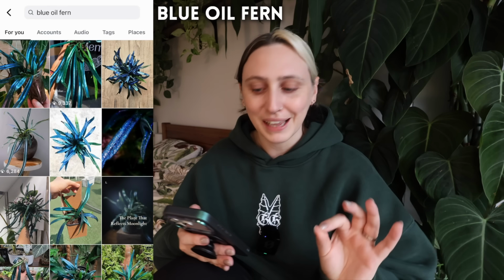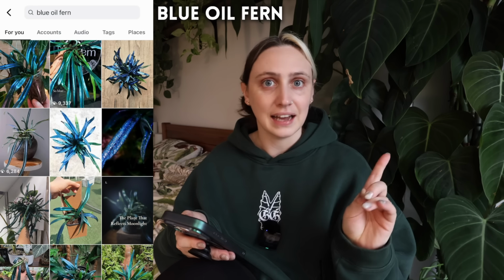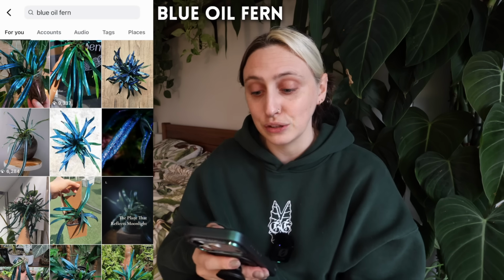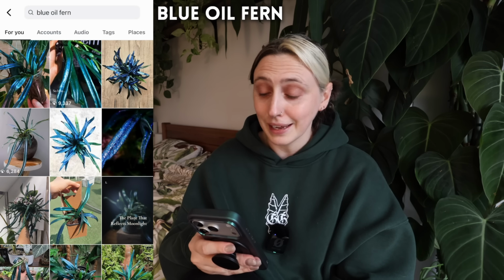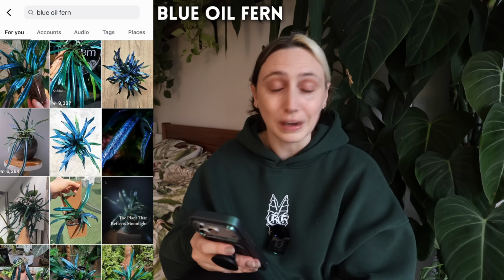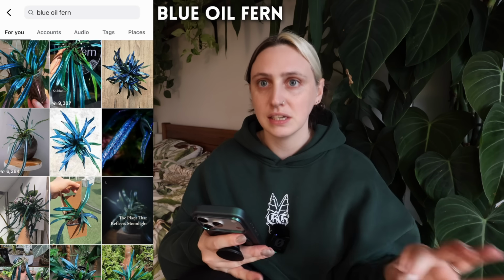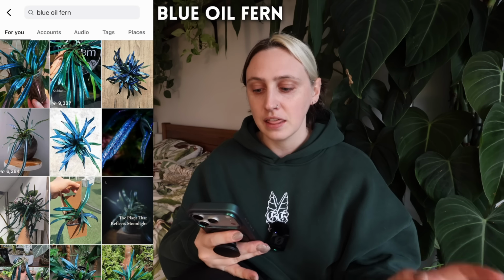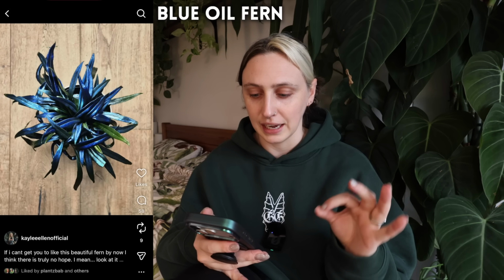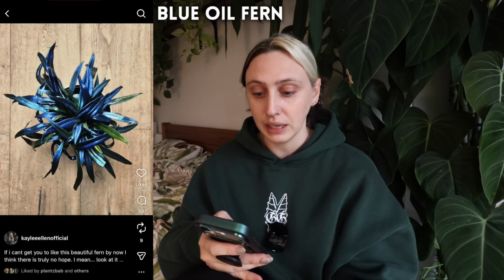So, the first plant on this list, and this was actually inspired by Kaylee Ellen and several of my patrons as well, saying that it is a fairly easy plant to take care of, even though it doesn't look like it would be. It is the blue oil fern, and this one is so cool. In general, I am not fantastic with ferns, but I have heard this is an easier fern to take care of than other ferns out there. Literally this picture is Kaylee Ellen's. Look at that. It is so beautiful with those shiny metallic blue leaves.